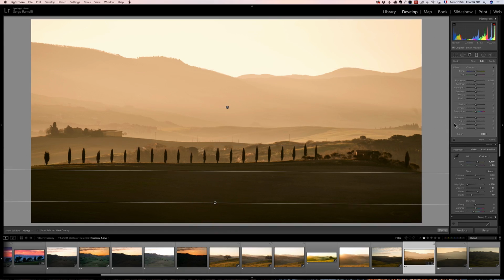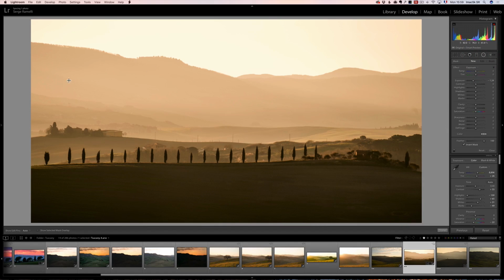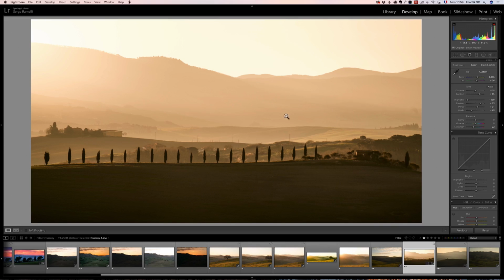The sun was coming from over there. Sometimes what you can also do is take a little radial circle, make it really big, invert the mask, add some exposure, add some yellow, and put it outside there just to put more emphasis on the sun. I wanted to get a sort of high key look for this photo. Okay, so that's kind of cool. I'm going to keep this one. And that's the last one I'm going to show you.